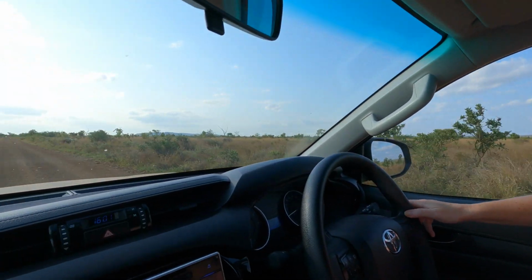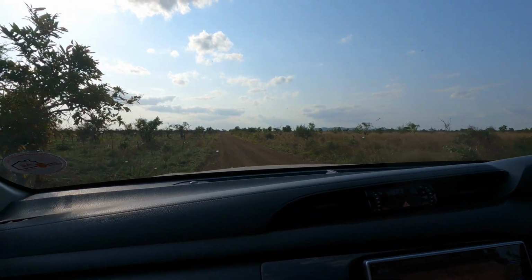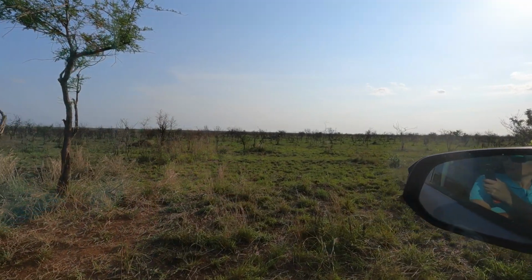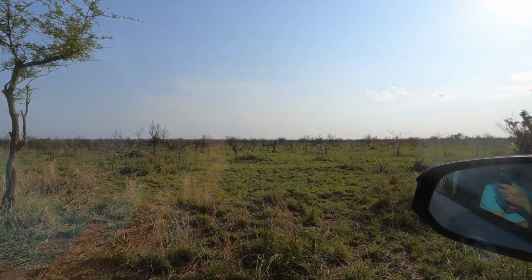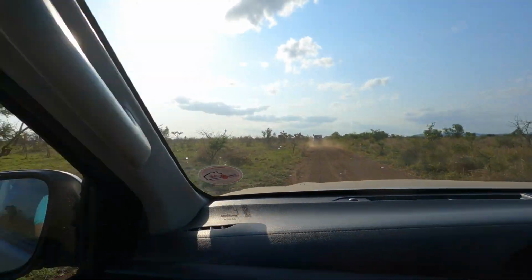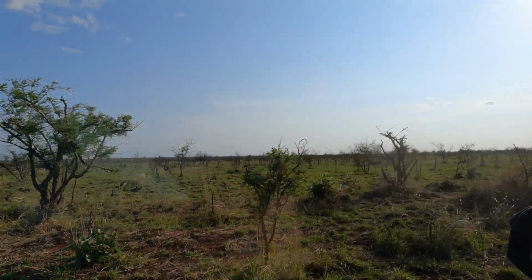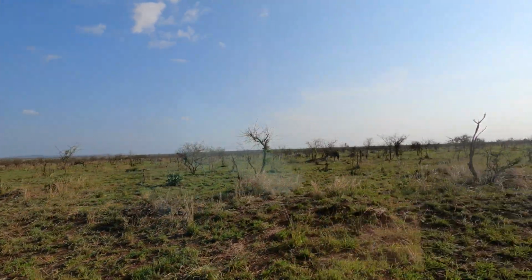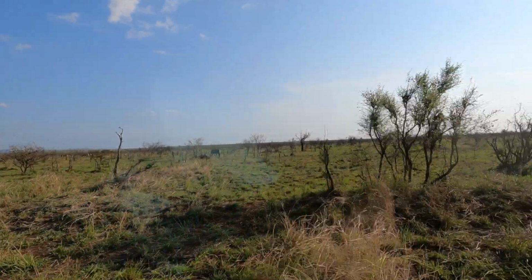Oh, here comes a car from behind me now, who is desperate to get past. Yeah, the buffalo are still going. I think there must be easily 1,000 buffalo there. Oh yes, I'm starting to think there's more, because it's just as far as the eye can see across the plains, it's just buffalo. You can't see them now, but I think that's finally the end. Wow.